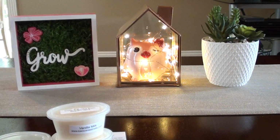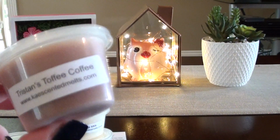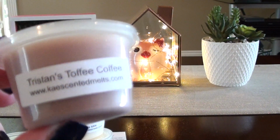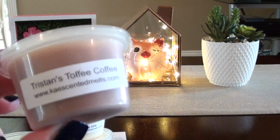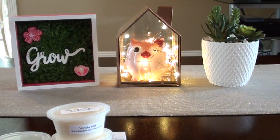All right, so the 1 ounce scent shots I have. This was inspired by Susan Fitz. I always call her Susan Fitz, I don't know why. So this is Tristan's Toffee Coffee, and she really liked this one. Actually this order was kind of based off of her last haul, I believe. I saw some and I was like, I really want to try that. In fact, I need to go back and watch that again because she had a few. And Sasha had one as well that I saw, and I was like, I need to order some of those that she got.